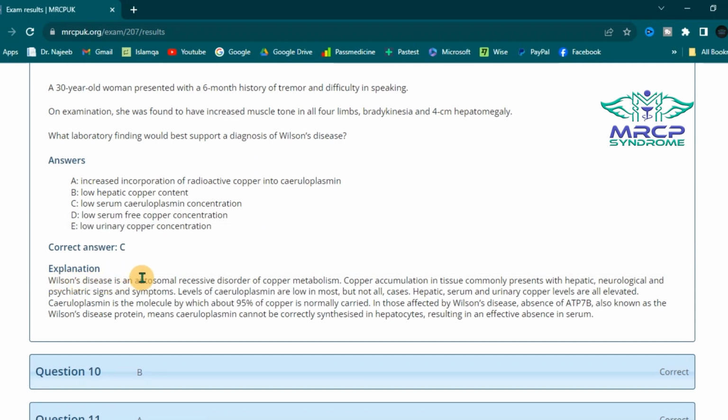Wilson's disease is an autosomal recessive disorder of copper metabolism. Copper accumulation in tissue commonly presents with hepatic, neurological, and psychiatric signs and symptoms. Levels of ceruloplasmin are low in most but not all cases. Hepatic, serum, and urinary copper levels are all elevated. Ceruloplasmin is the molecule by which about 95% of copper is normally carried.